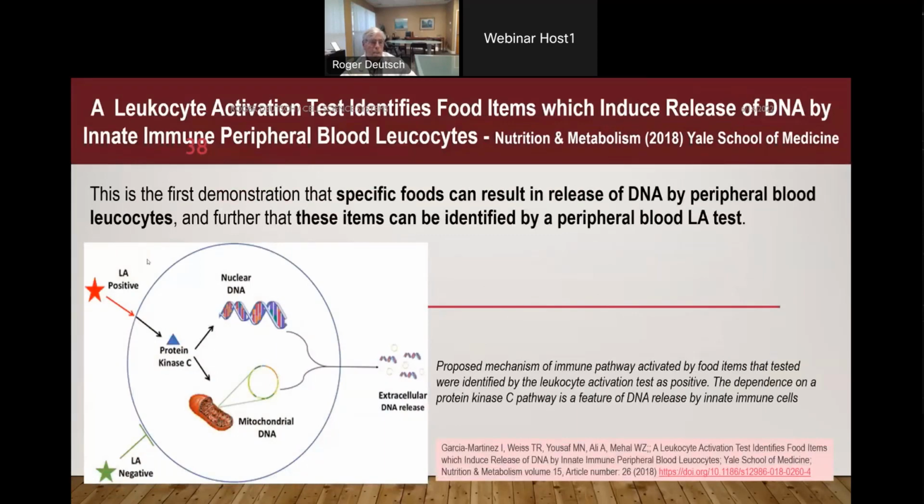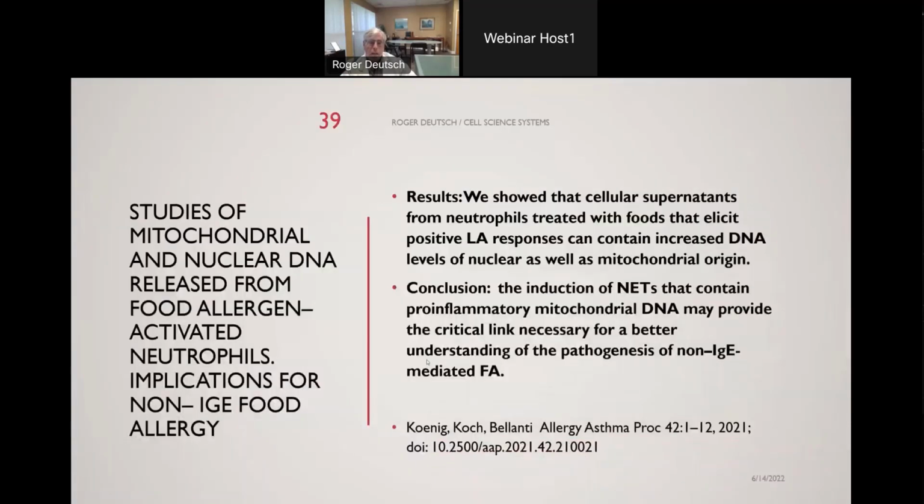And here's just a schematic showing what they found in a follow-up study, again with LCAT, the same group from Yale, using an LCAT positive food versus an LCAT negative food. An LCAT positive food, via protein kinase C, would cause the release of both nuclear and mitochondrial DNA, which leave the cell and cause the things that we talked about.